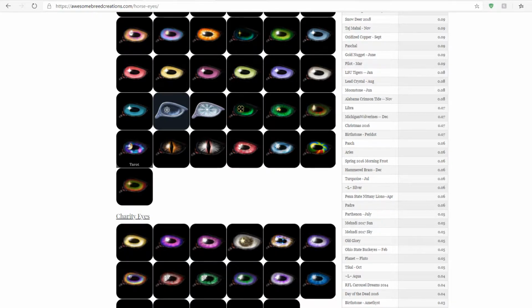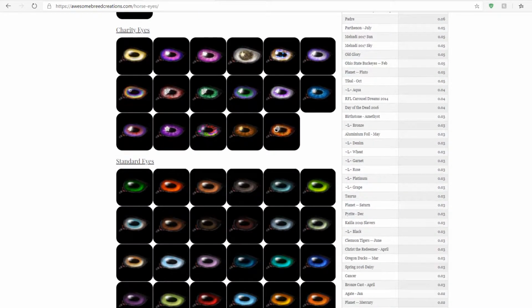Oh, this one's nice. Oh, this is a terry. I don't think those are past though. So yeah, there's a bunch of eyeballs. And here's some charity eyes. They make charity horses. So I like this eye right here. This is my favorite of the charity eyes.